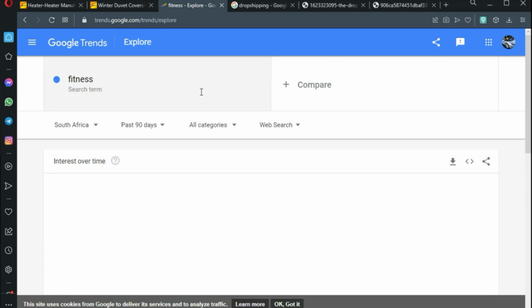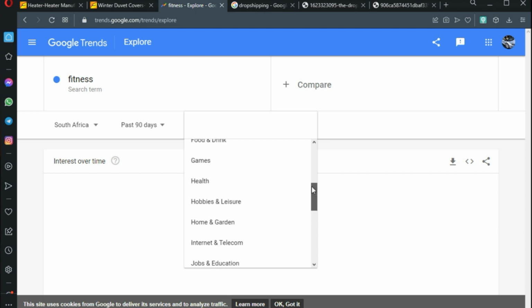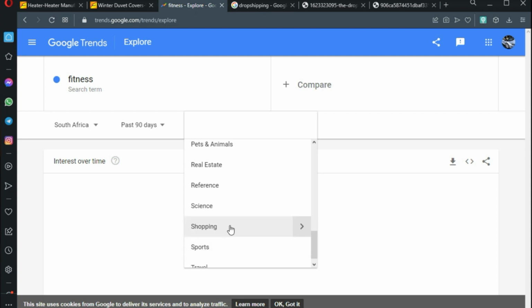So that's basically when you're now focusing on a specific niche, and it's not just about the seasons that you are in. It just depends on what your focus is for you to find those products that could be trending right now. So remember, again, you can come through to categories over here, and then instead of just selecting all categories, you can select whichever category your search term actually fits in. So if you go here and search beauty and fitness, or you can also just come down to shopping, right?